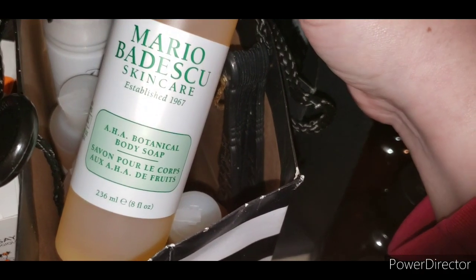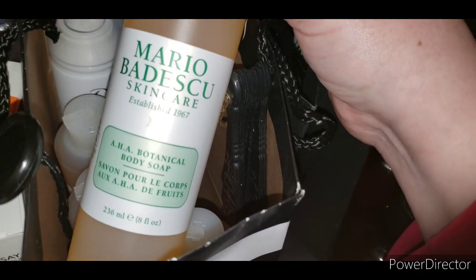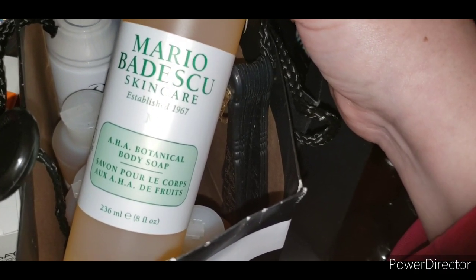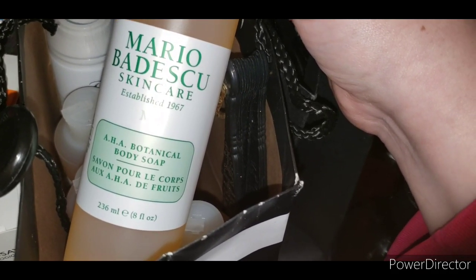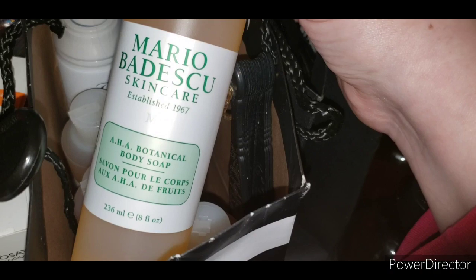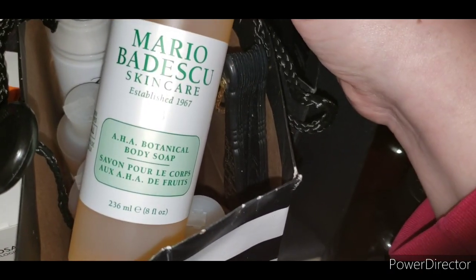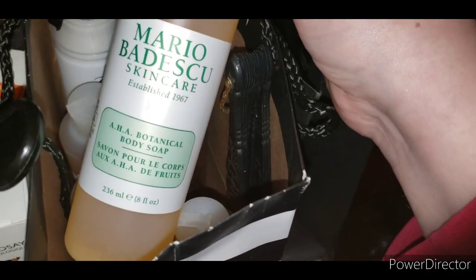I love it, and I'm glad I got it in bulk because I have to order this stuff from the US from Ulta, because we don't have an Ulta in Canada, and it gets pretty expensive, so I buy it all in bulk, and hopefully I only have to do it every 6 months. With the current situation, I don't know when I'm going to be able to order it again. So the goat milk soap will clean your body.